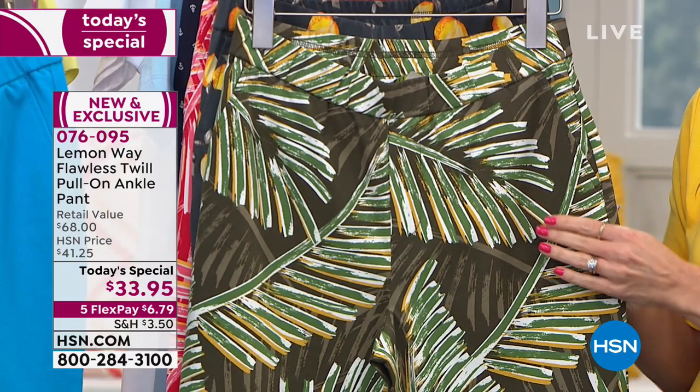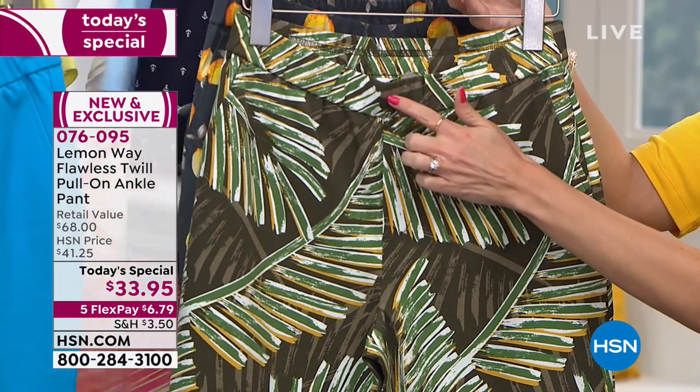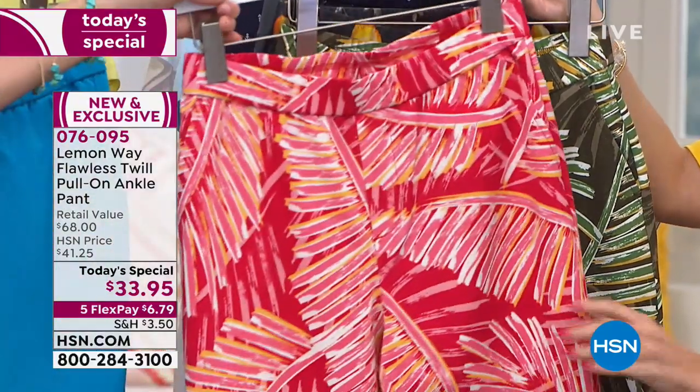So this is the green palm. And you notice again a faux fly in the front, no buttons, but you do have real side pockets. And I love that you're doing that. Yeah, let's go ahead and bring in, put the two palms together.